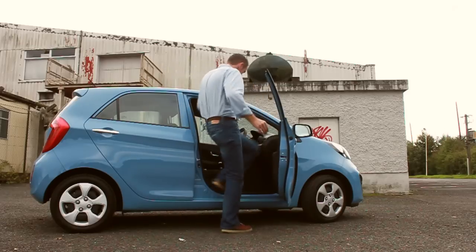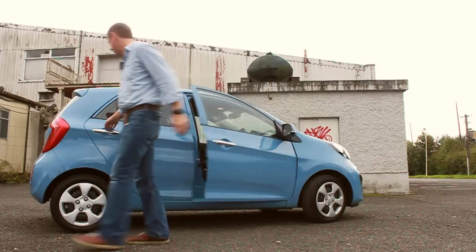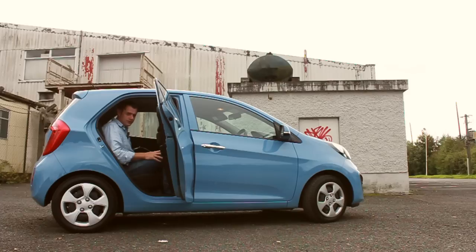Because if I sit in here, in the driver's seat, you can see the seat is set for me easily. I can reach everything, clutch is fine. I'm 6'1". Now, this is a very small car, don't forget. Watch this. I've set the seat for me, and I still have room here. How did it do that?